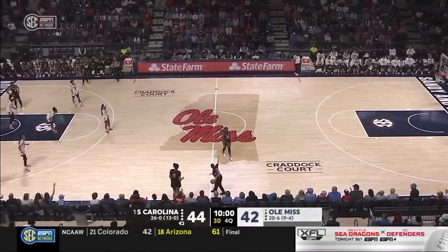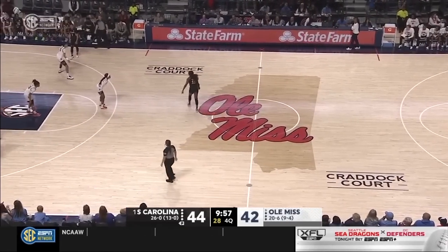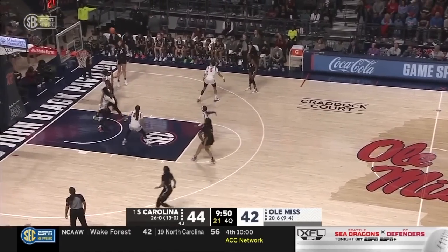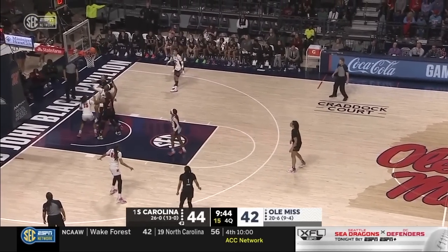They have been able to get good shots. They just haven't consistently knocked down those open looks. But I can't say enough about how good Angel Baker's been off the bounce, and Maya Taylor was spectacular in that third quarter. South Carolina is plus 9 in rebounding margin, but second chance points, Ole Miss is plus 3 in that category. That's usually a spot where Ole Miss, you would think they'd be well behind.